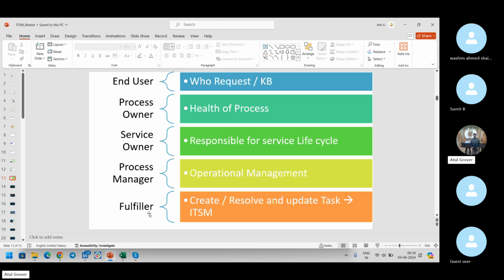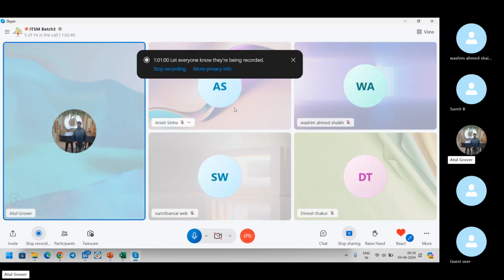And then at the high level, these roles are there. End user we have seen, process owner. ये अलग है यहाँ पर, process owner is a different one. Process owner and the process manager. Process owner sees the overall health of a process. Like I say that I'm a process owner. I write a process of incident management and give it to 5 teams. Anish's team, Wasim, Dinesh and Sumit's team.